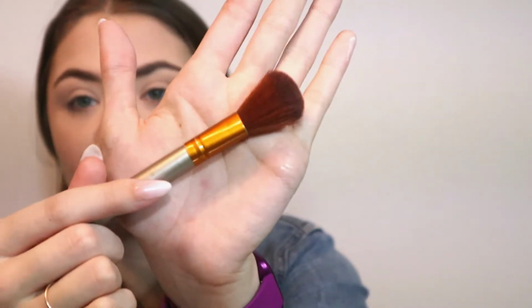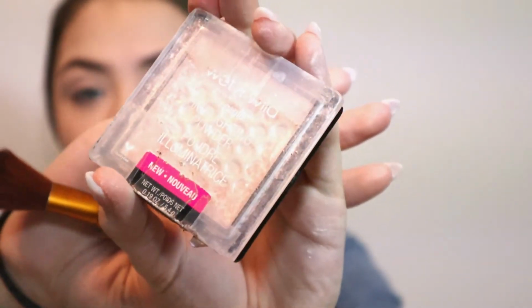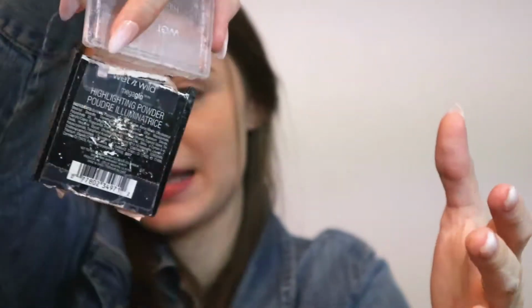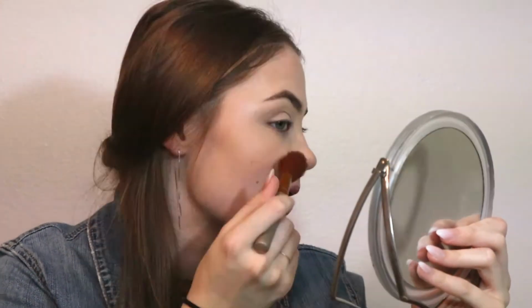Then for highlight, I'm using this kind of a brush, and I'm using this really beaten up Wet n Wild highlighter that I have had for ages. This lid has come off. It's like taped on. I have no idea what the shade is, but it's the pink one. I'm gonna use this on my cheekbones right here. Blend it kind of blown out where the highest points of your face are. Put a little on my chin, a little on my nose, and a little bit on my forehead to bring that light back in, and then I'll do an even more intense highlighter later on.